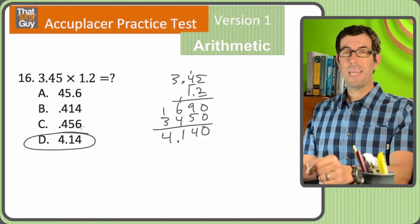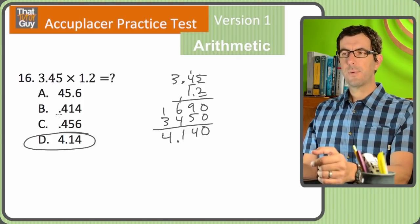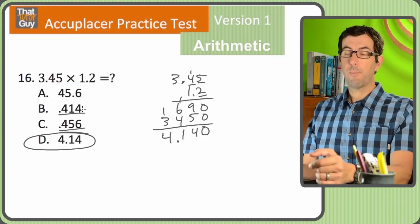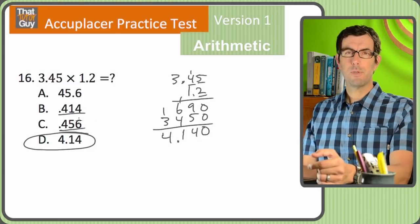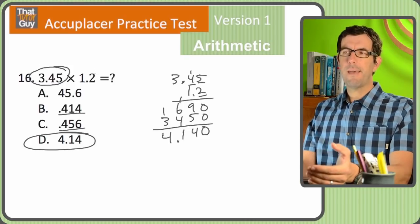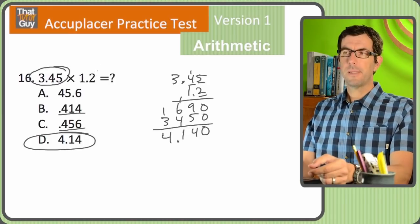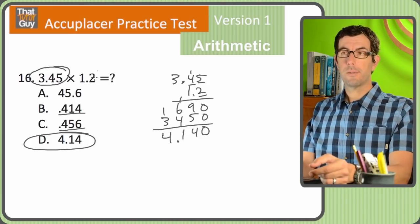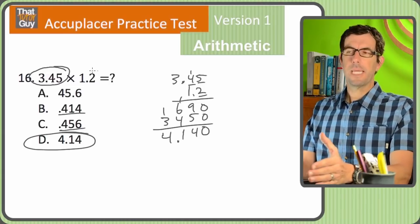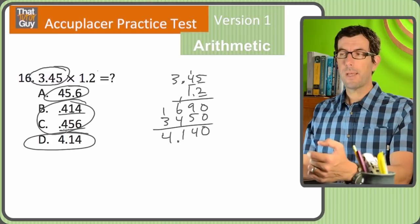Now we could have also done this by estimation. If you look at the answers, they're all kind of different. These two are really close, like 4.14 or 0.414, 0.456 are very similar to each other. But if you're just estimating, you'd be like, oh, 3.5 times 1 would have been 3.5, but this is a little bigger, right? Because it's 1.2, not just 1. So we're looking for a number 4-ish as the answer. If you look at the choices, there's really only one answer that's anywhere close to 4. These guys are way too small. This guy's way too big. So we can kind of get to D pretty quick that way.